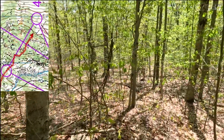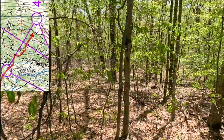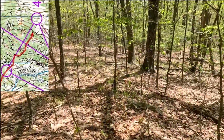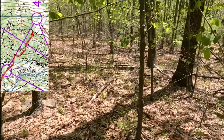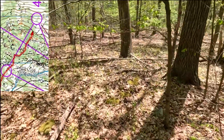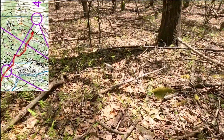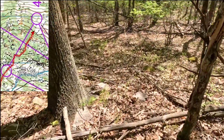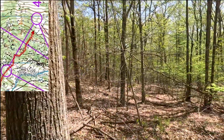You can see I'm not with a lot of people here. A lot of people have gotten ahead of me. Should just be coming out to this next trail, if we can see it.